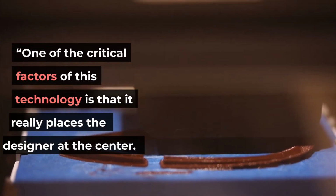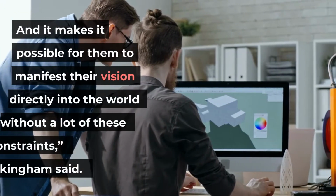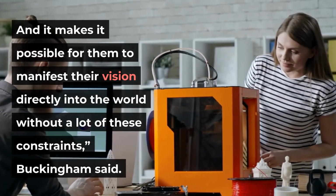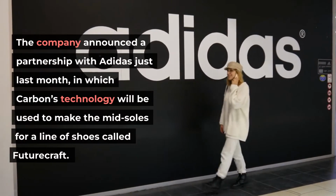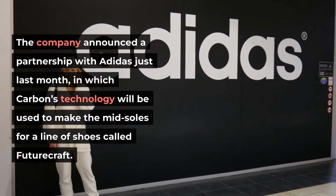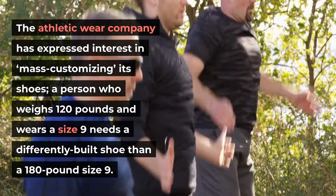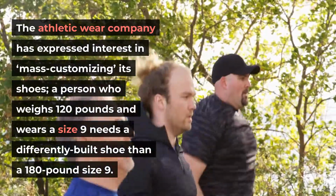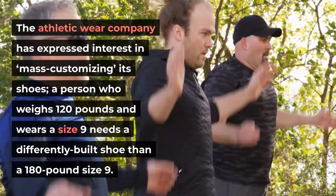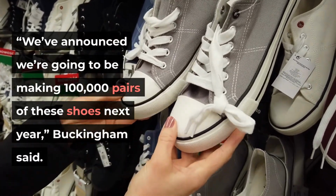"One of the critical factors of this technology is that it really places the designer at the center, and it makes it possible for them to manifest their vision directly into the world without a lot of these constraints," Buckingham said. The company announced a partnership with Adidas just last month, in which Carbon's technology will be used to make the midsoles for a line of shoes called Futurecraft. The athletic wear company has expressed interest in mass customizing its shoes. A person who weighs 120 pounds and wears a size 9 needs a differently built shoe than a 180-pound size 9. "We've announced we're going to be making 100,000 pairs of these shoes next year," Buckingham said.